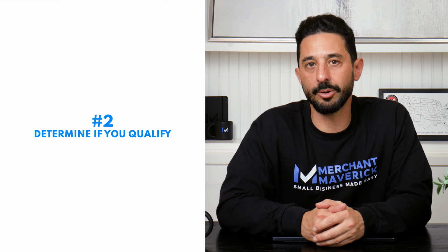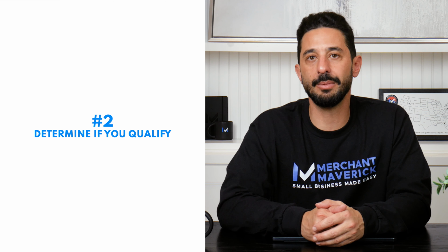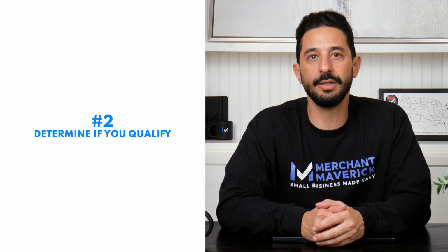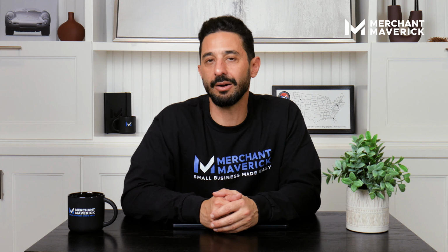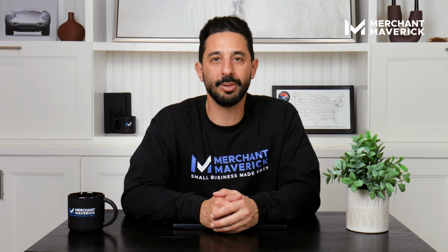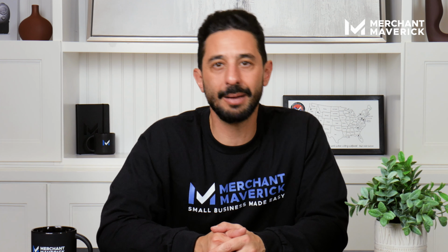Lenders look at things like personal credit score, annual revenue, and time in business to determine if you qualify, the amount of your credit limit, and your interest rate. Is your business qualified to borrow, and are you able to afford to take on this debt? Determine this before applying. If all signs point to go, it's time to choose a lender.